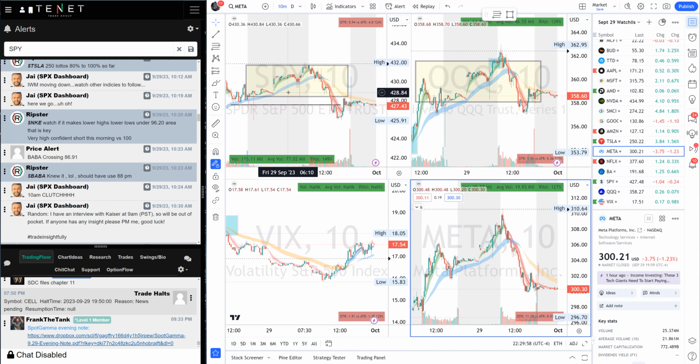This gap fill setup. I'm showing you three concepts in one video right here. VIX concept: trading the SPY versus the VIX. Gap fill concept: shorting from the gap highs, short it for the gap fill. Great trade on puts. Puts went crazy, or the shorts. Third concept, 10 a.m. concept.